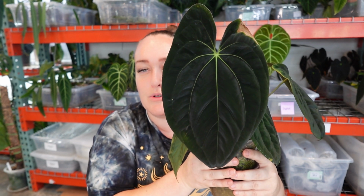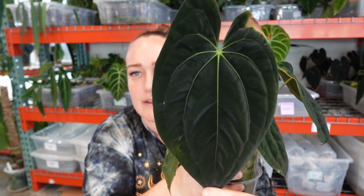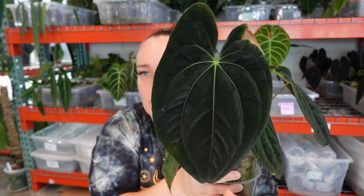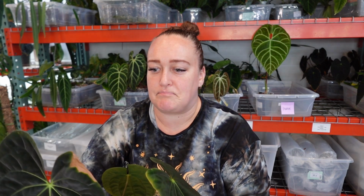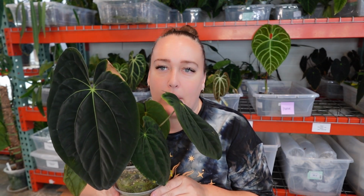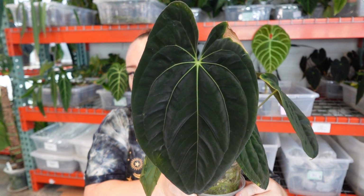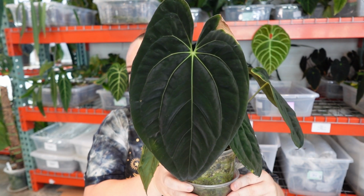This is a plant I am super excited to have in my collection, and I can't wait for it to get bigger so I can make some crosses with this one. There's a lot of Dark Phoenix now being sold as Dark Phoenix selfs, but there's so much variation in breeding Anthuriums that you don't always get them looking like this. So I was extremely excited to be able to add this one to my collection. So once again, this beauty with a sad little ear here is my Anthurium Dark Phoenix.